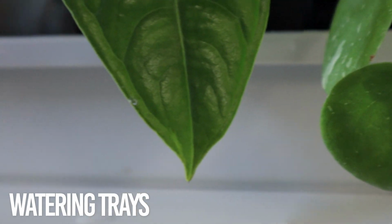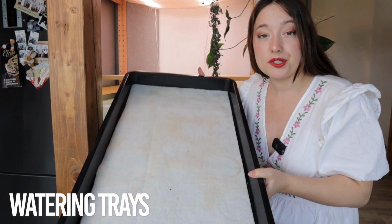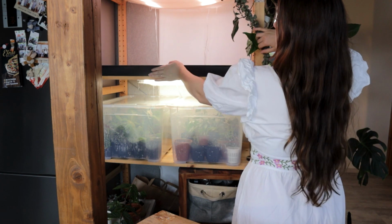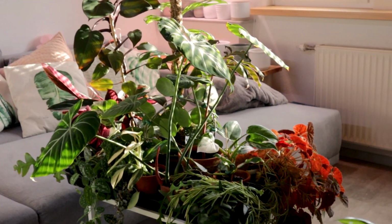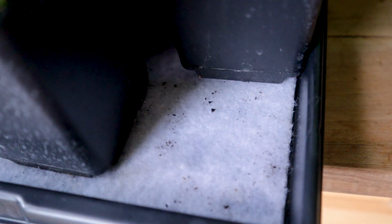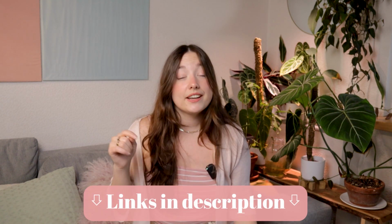Number 6 on the list are my watering trays. Doesn't matter if it's food trays, watering trays, baking sheets, whatever. If you grow a lot of small plants or propagations, this will save you so much time when watering. Ever since leaving on vacation, I got these trays, put all of my plants in there, and then you simply have to bottom water one time into the tray and all of the plants will be watered. Just like that. It is simple, easy, and a cheap solution as well. I will definitely link the ones I have down below.